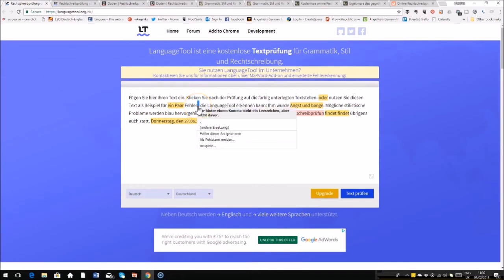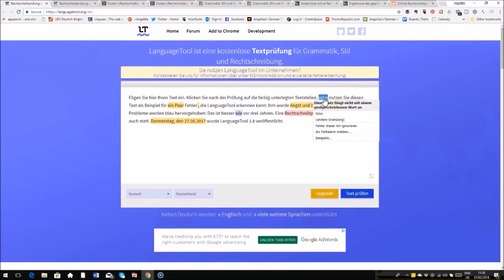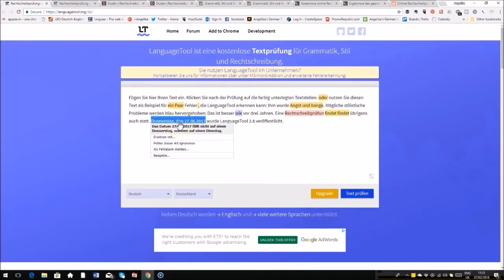It does spot little things like the comma should have been right after the word and there should be no space. Here they've noted that order should have started with a capital letter because it's the beginning of the sentence. And the best one I found here, because I looked at this, Donnerstag, den 27.06.2017, and I thought, there's nothing wrong with it. So I checked, and they told me that the 27th of June 2017 was in fact a Tuesday and not a Thursday. So that looks pretty impressive.